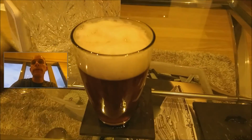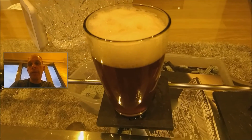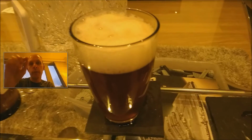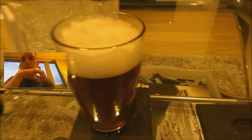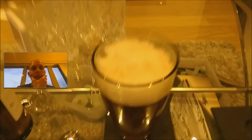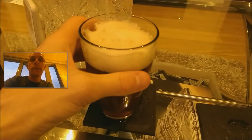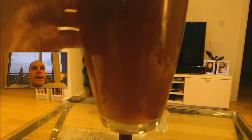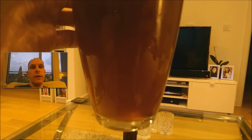So this is it poured. It had wheat in it, and it also had sweet and bitter orange peel in it. And when I poured it last time, I think you'll remember it had a very flat head, and it was carbonated, but it wasn't amazing. Now I'm expecting this to be cloudy because it is a wheat beer.